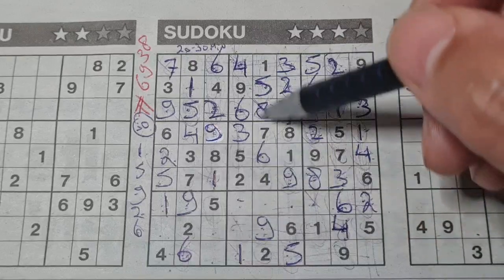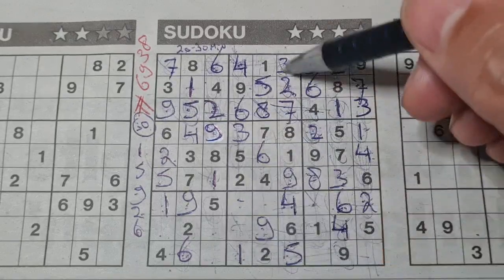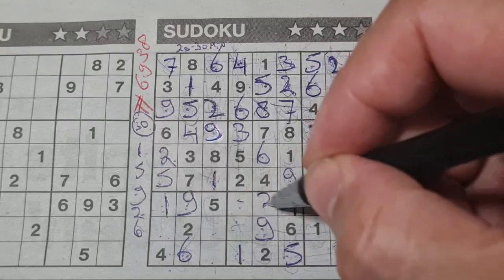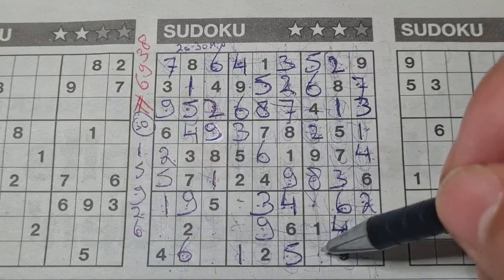4 in this column, 4 in the middle column. So the column next, only place left for the 4 should be there. 3 in this column, 3 in that column, so the column between, the middle column, the only place left for the 3 should be there. 3 in the last column, 3 in the column next, so that column, the only 2 places left for the 3 should be here or there.